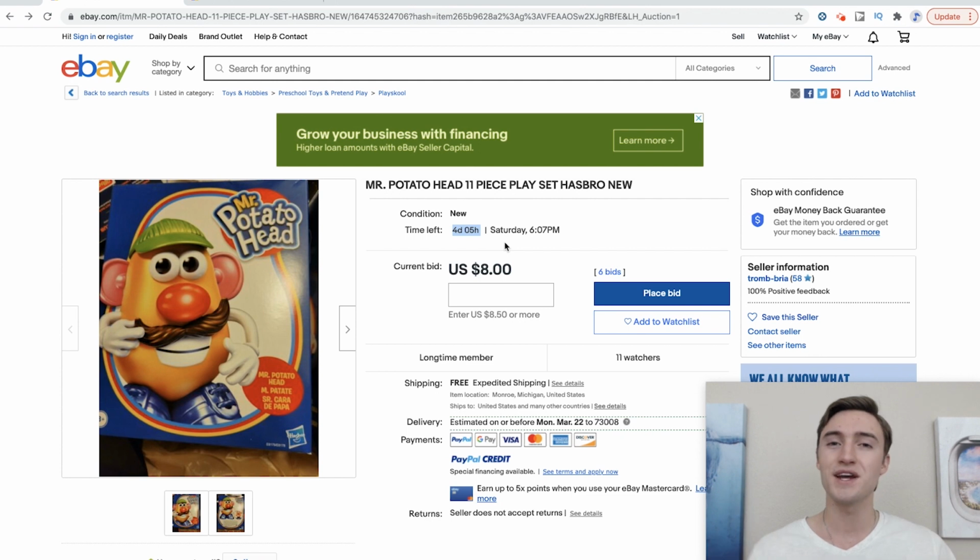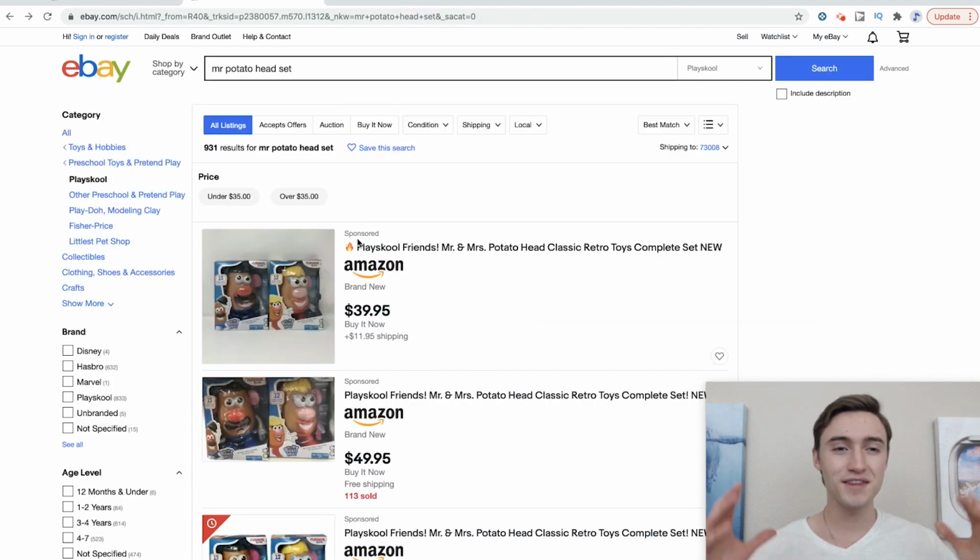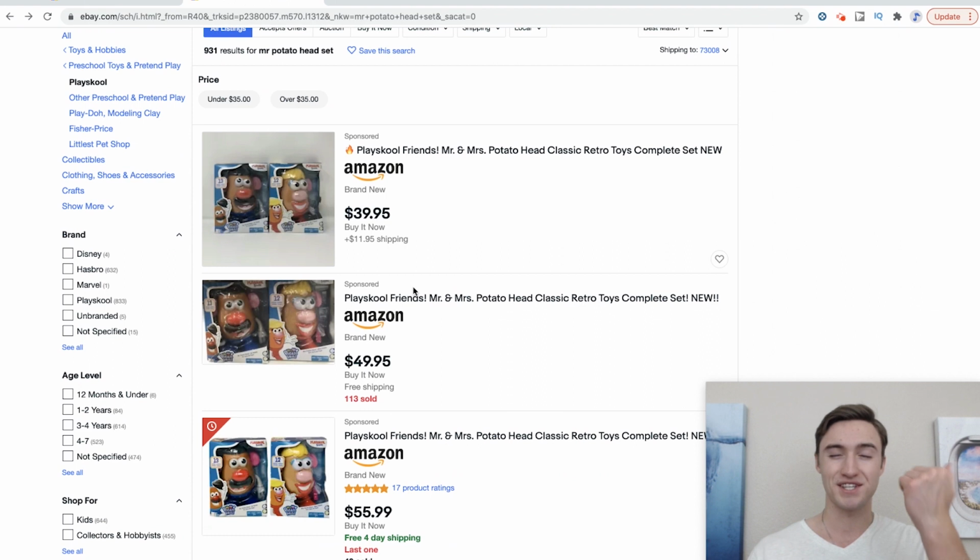Those are the 2 different ways that you can list items. It really just depends on what you're selling. I think personally, the majority of sellers go ahead and use the buy it now feature. The thing that I want to touch on is building an amazing product listing. Now, the reason you want to do this is you want to be able to stand out.